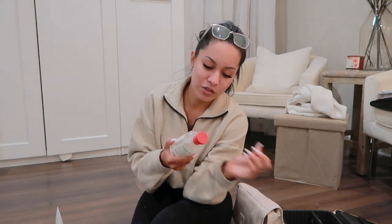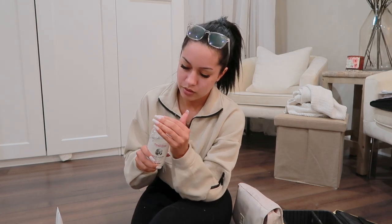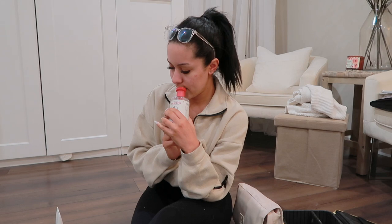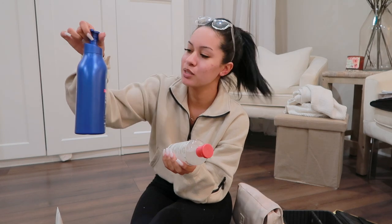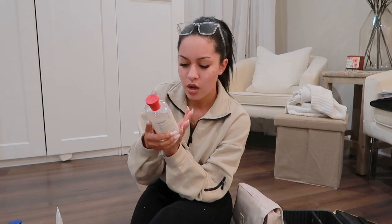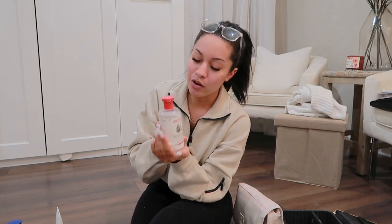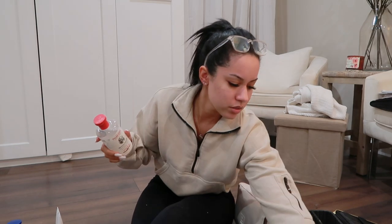I meant to get a travel version of this too, because they have it in the small ones, and I just think it would be smarter. If I go to Target tonight, I'll get the travel of this, and maybe I'll look for a smaller version of this one too. But this is the Thayer's Witch Hazel. It's an alcohol free toner, and it is alcohol free. Not all of them are alcohol free. The original one is not alcohol free, but the rose one, the cucumber, and a few others are.